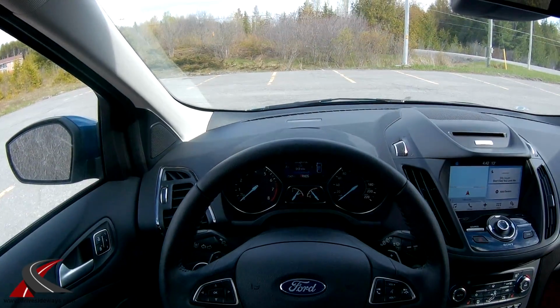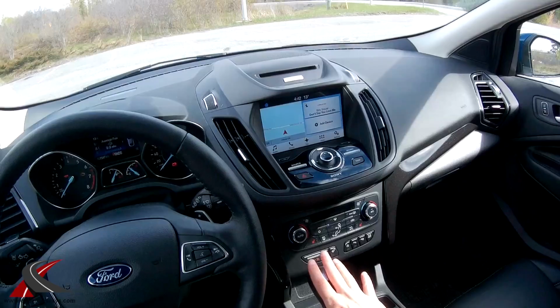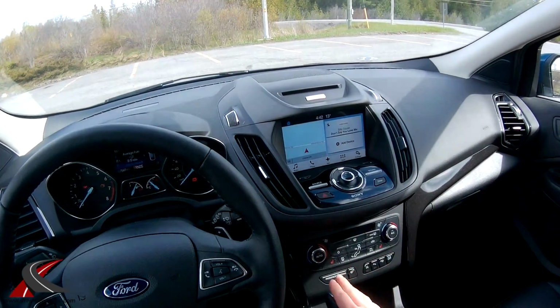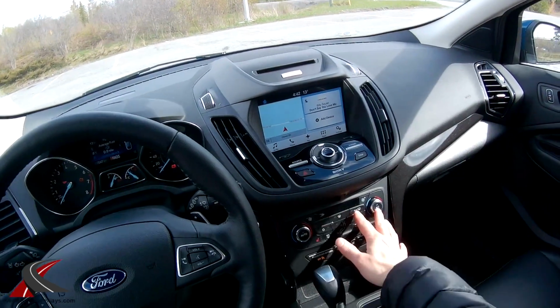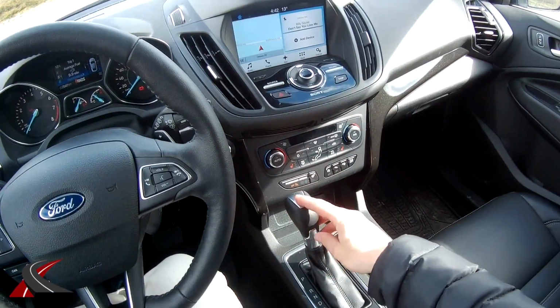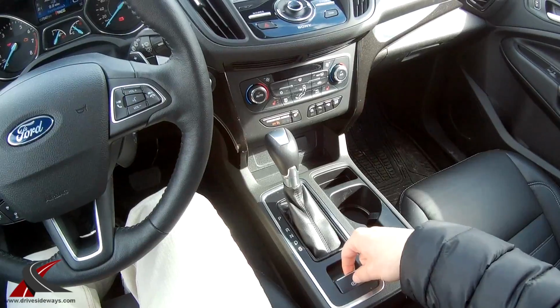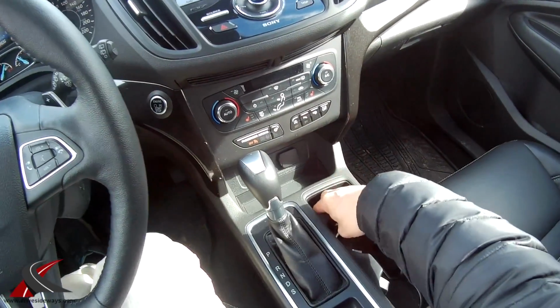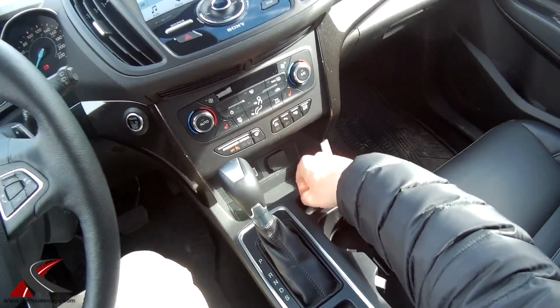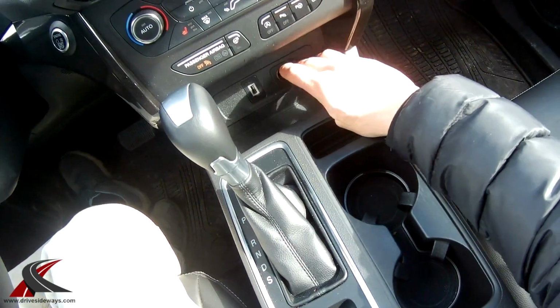Front here of the Escape, you've got all the features that you kind of expect at 40 grand. You've got dual zone automatic climate control here. It is, as I mentioned, a 6-speed automatic transmission. You've got an electronic parking brake, a couple cup holders, a little cubby hole here, USB, and a 12-volt power supply.